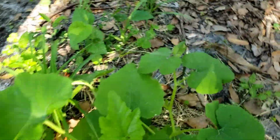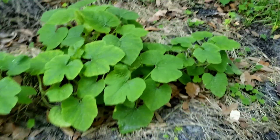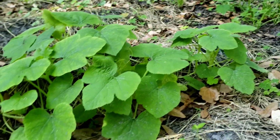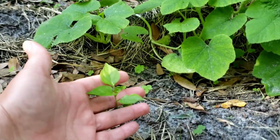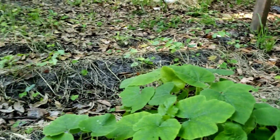Here is some more squash. It looks like I've got different kinds in here again. Bush and vining varieties. This is Gage's garden. He has not been tending it at all, that me and Dad have. And his squash is growing. He's got a few peppers in here. And his okra is looking pretty good too.